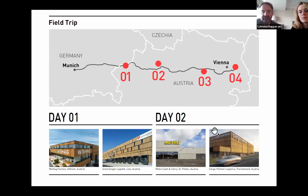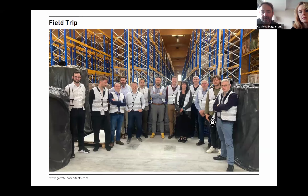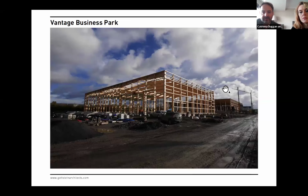Just to say briefly as well, in coming to this, we did extensive international research and field trips with clients and stakeholders. We looked at best practice internationally and brought groups to various of those sites to show them that it is realistic and that it is being done in other jurisdictions. We also looked extensively at the transport carbon, because it often comes up for mass timber, and we quickly identified that it's a very low part of the equation, not very impactful.